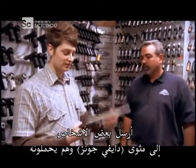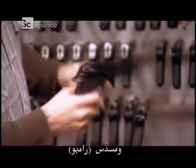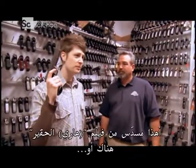Send some people down to Davy Jones's locker with that, huh? They've got Mission Impossible 3 guns and Rambo's piece. And this is the gun that John Rambo used in the last Rambo movie. Rambo, one of my favorites. Can we win this time?